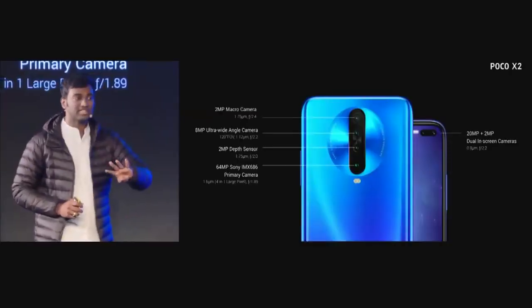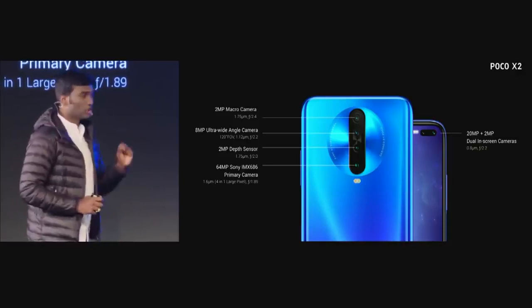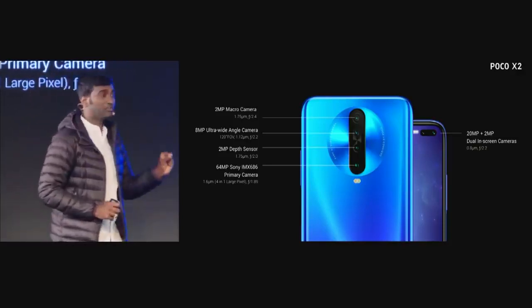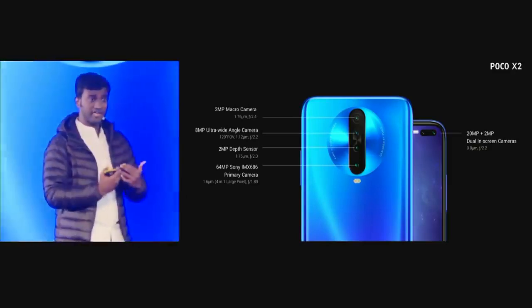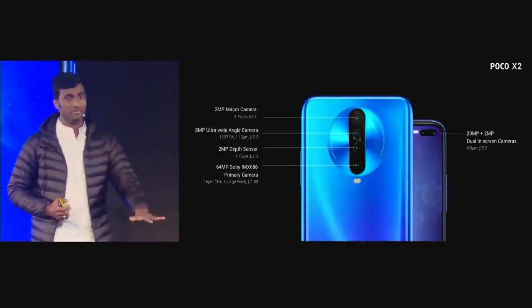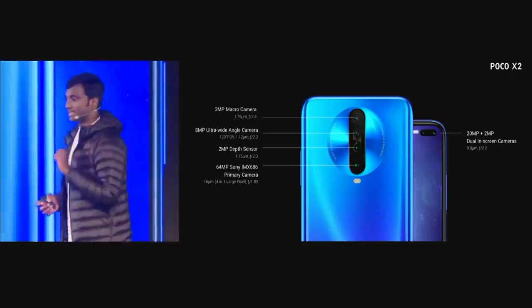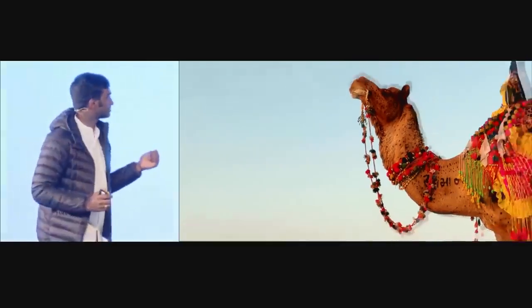We have 4 sensors in the rear, starting with the 64 megapixel Sony sensor, 2 megapixel depth sensor, 8 megapixel ultra wide angle camera, and 2 megapixel macro sensor. In the front, we have dual in-screen cameras, the 20 megapixel being the primary and 2 megapixel being the depth sensor. But by the way, guys, this is not the actual image that was taken.